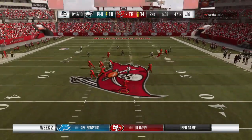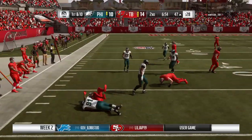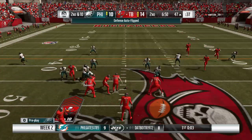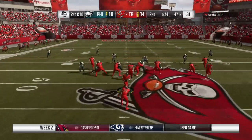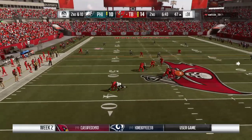Winston now to throw on 1st down. He'll try and set up the screen. It's complete. And he's going to be taken down right at the line. No gain on the screen there. It's 2nd down. Well, that was a simple throw and catch, but even with that completion, 0 yards gained, so they're behind schedule on down and distance. I think they were hoping, and he can't get rid of it.